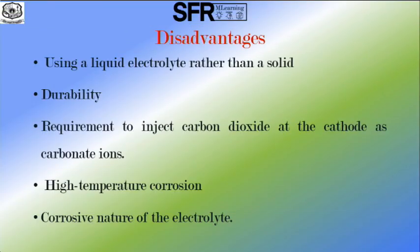The main disadvantages of MCFC are using a liquid electrolyte rather than a solid electrolyte. The solid electrolyte does not produce any corrosion, but the liquid electrolyte produces corrosion and reduces the durability of MCFC. And here we need to inject carbon dioxide at the cathode to produce carbonate ions. And the high operating temperature produces corrosion of the electrodes. Thus, the electrolyte being in molten state is corrosive, and the electrodes start to corrode easily. So, these are the disadvantages of molten carbonate fuel cells.